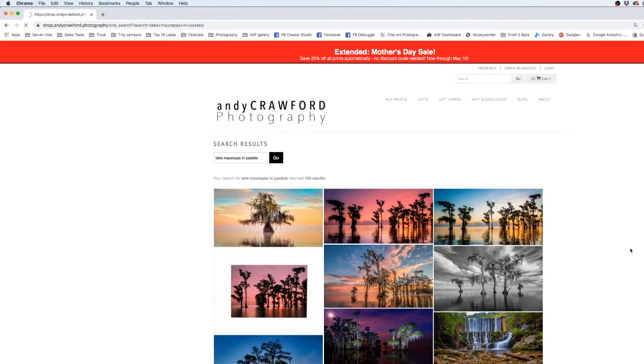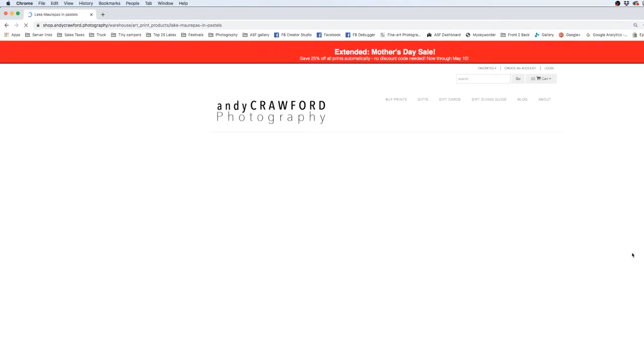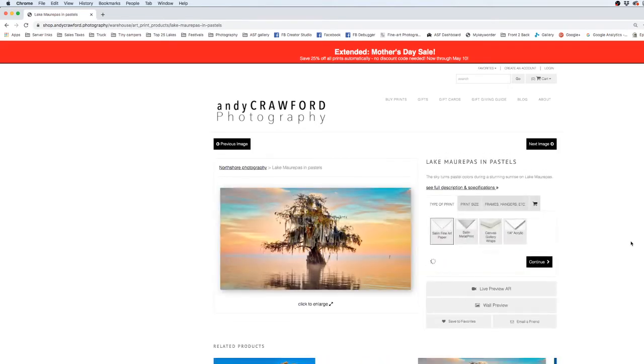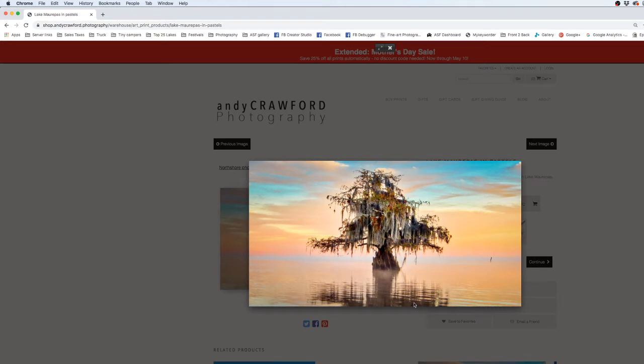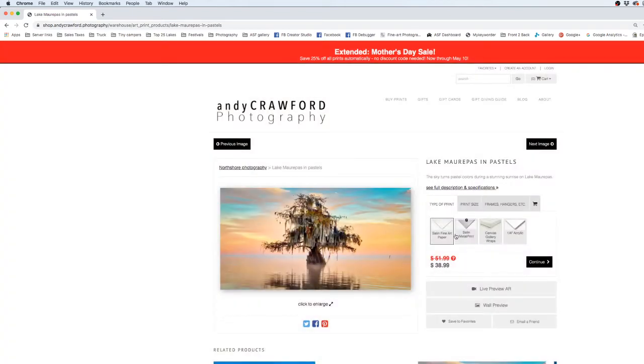And so click on go, and now you are at the product page, and this is where you can see everything for this particular image. You can see, first of all, that if you want to, you can click there and enlarge it and look at it a little bit larger. And then you have everything in this area that you need to order the correct print.